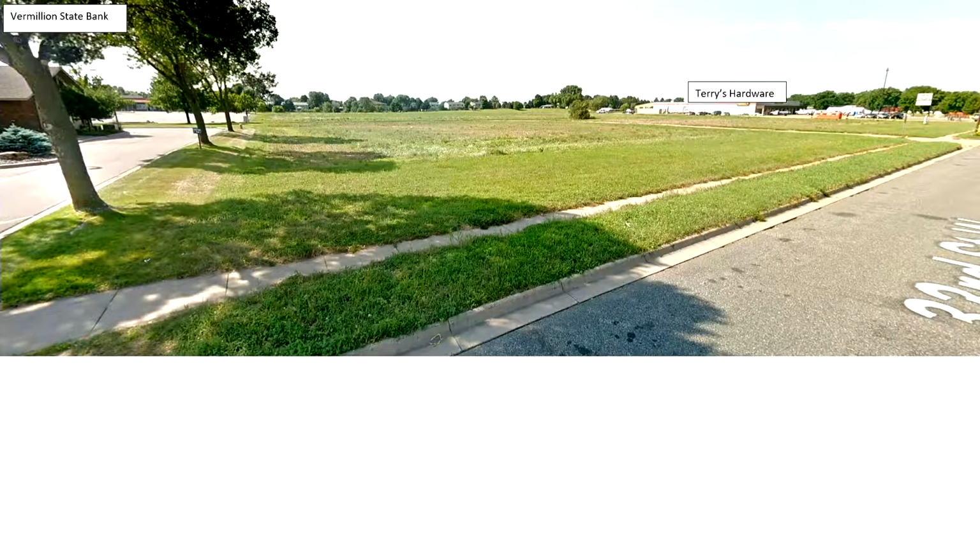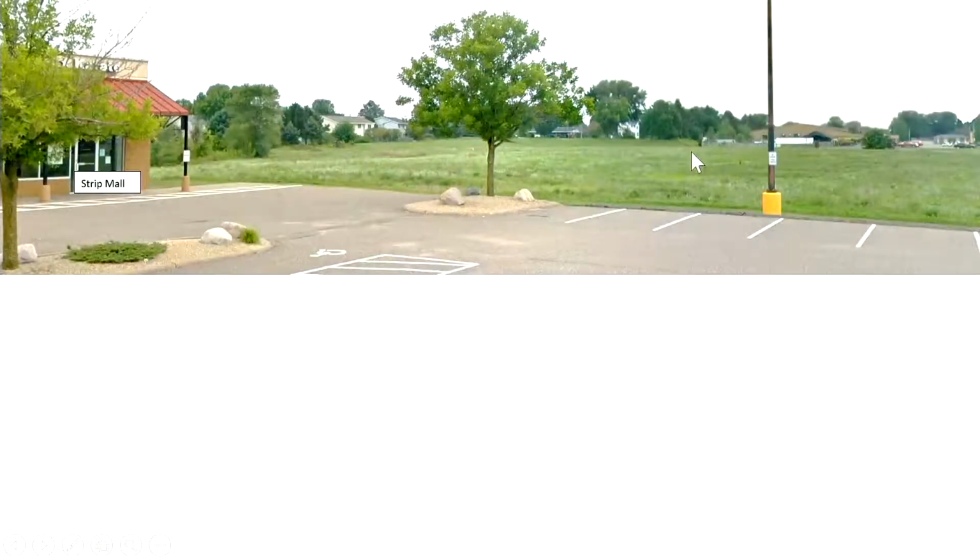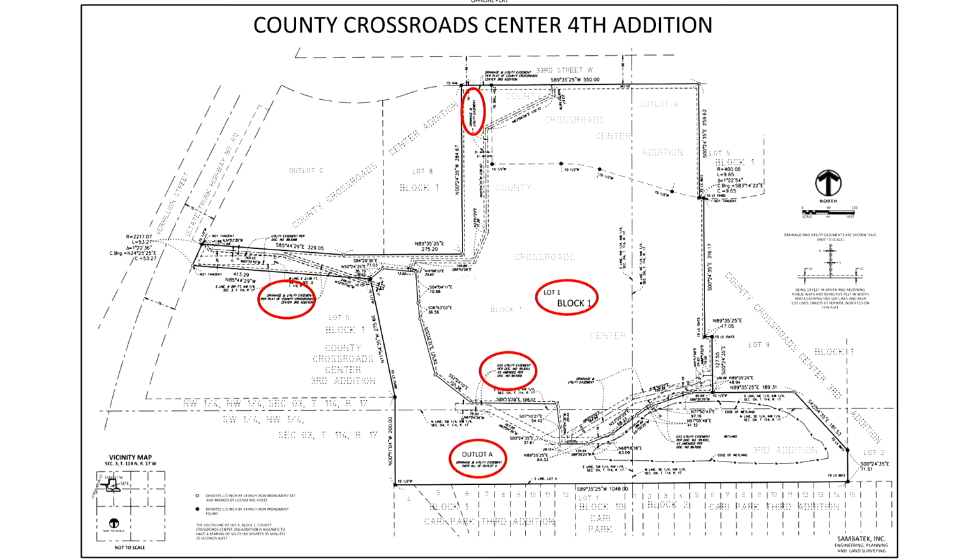This is looking more west from that same street. And this is looking north from Tiffany Drive. There's currently, this is where a path from that subdivision extends to the north into that property. And then this is looking from the parking lot to the east of the strip mall. This is a picture of the plat that's being proposed.